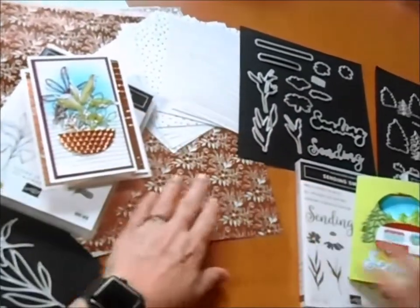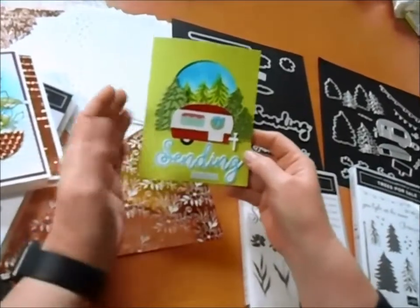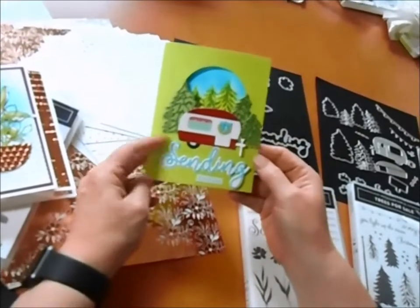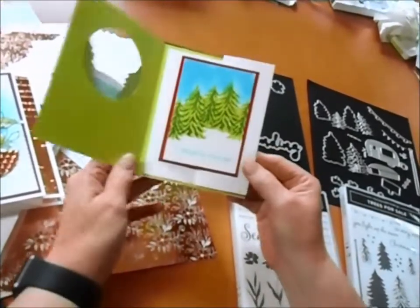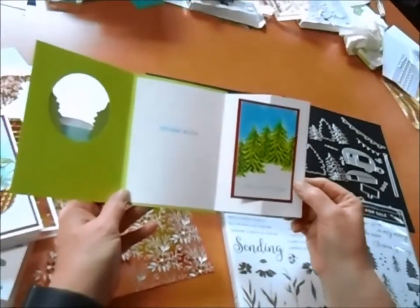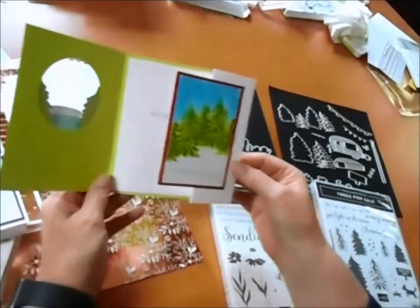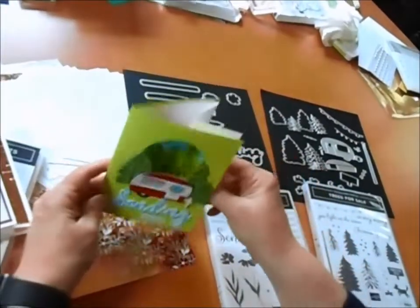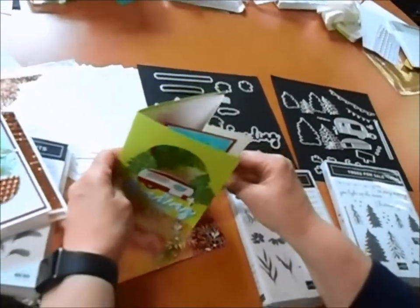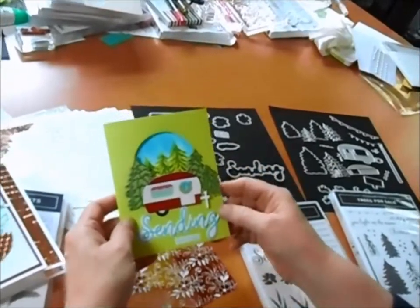We're moving a little bit more toward fun, and look at how delightful this is. The little camper set out in the woods with the pine trees, and it says, "Sending sunshine to brighten your day," and then it pops open with a birthday wish. So this is a great peekaboo pop-up card. I love how it goes. Of course, it also stands up and gives you that three-dimensional look when you stand it up. Definitely a keeper, a little piece of artwork in a package.